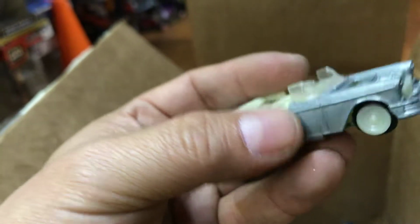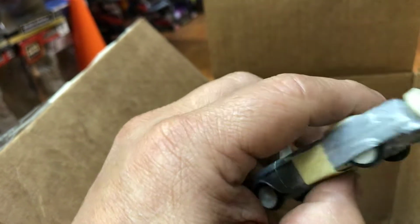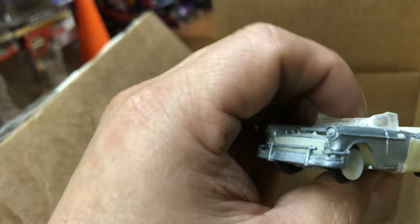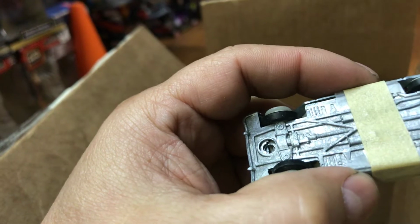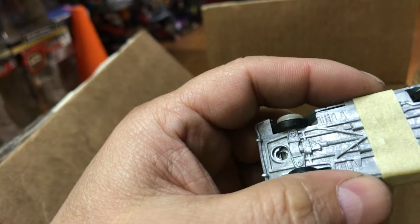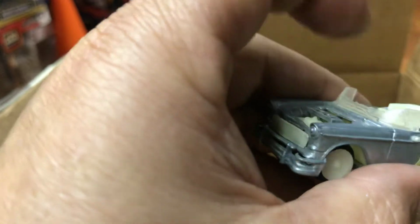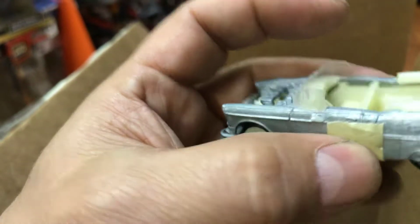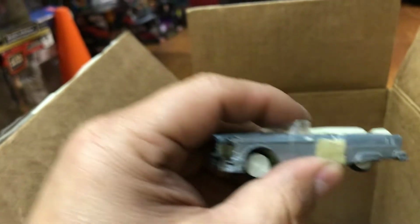Wow, this is cool too. Look at this. Definitely prototype. All metal, see-through plastic, and it has no name on the bottom, no numbers. Look at the rivet right there. You can take it off and take this tape off and it'll come apart. Look at the window. It's crazy to look at stuff like this. That's rare to have in your hand. That's definitely prototype.